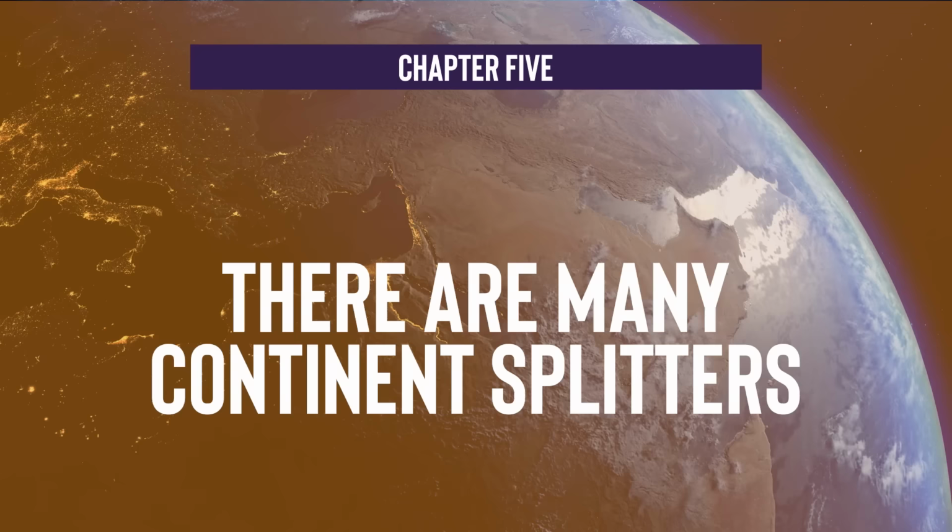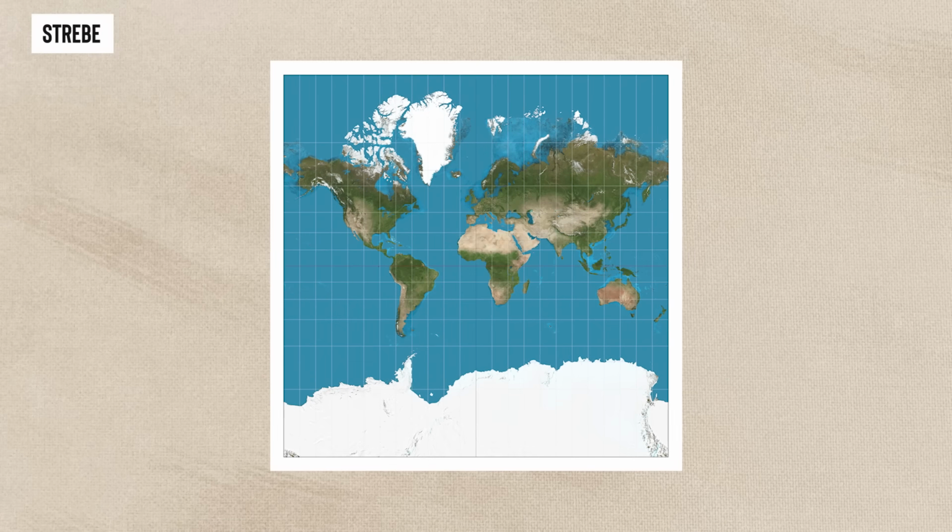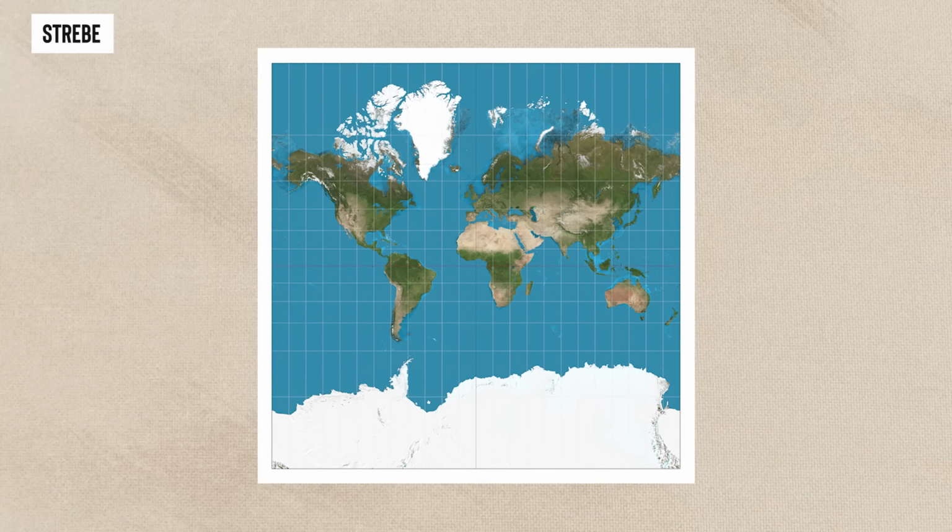There are many continent splitters. The last thing you might be getting wrong about geography has to do with the borders between continents and the countries that cross these. Firstly, depending on where you're from, you may have been taught a different model of how many continents there are in the world.